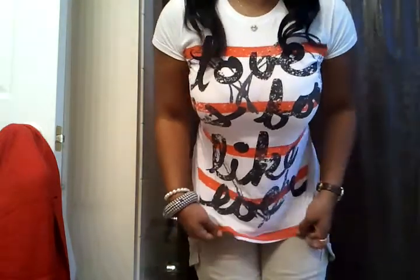Today I just combed it back and put a headband on, that headband. And I have this shirt that I got from JCPenney's when they were having their sale for $2. And it says, "Love is for like ever."